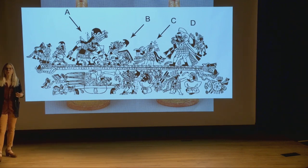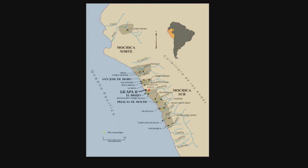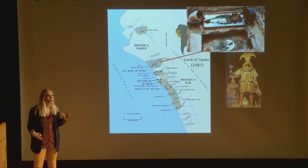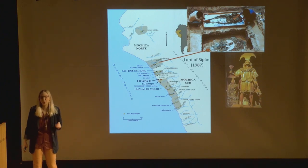And since there is no writing, we didn't really know if these are mythical scenes or if these are things that actually happened in Moche society until really about the year 1987, when all kinds of gold and incredible ceramics started to flood the black market. Authorities realized that a huge tomb was actively being looted in the town of Sipan, which is right around here on the north coast.